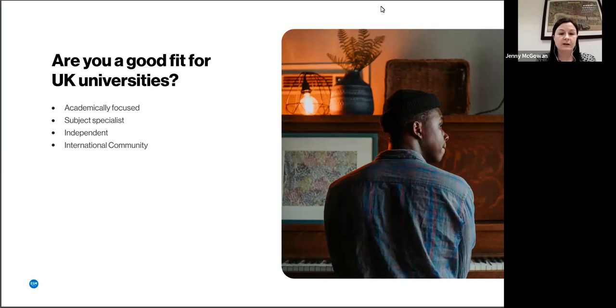So if you pick history, you are studying history for that entire time. There's very little else that you will study. So I think generally the UK attracts students that have a very clear idea of what they want to do, and they have clear interests in terms of what they want to study. That is the first point I would make.